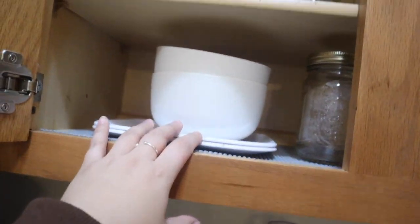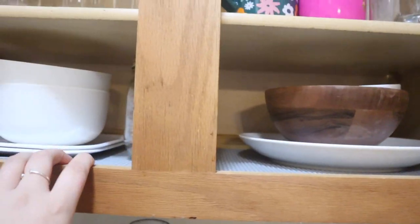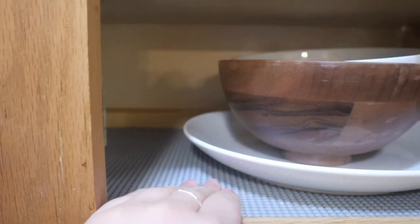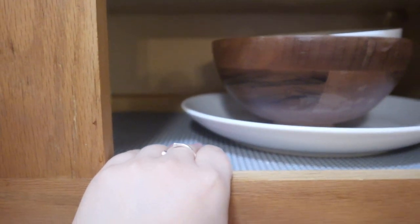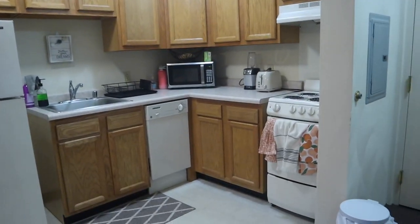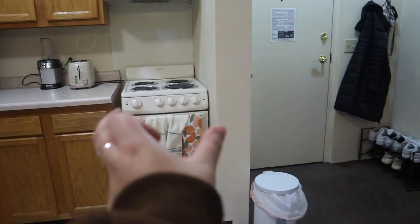And in here, I do have an organization going. I have my plates and bowls at the bottom section, and all my plates are from Target. All of this is from Target. And then I also got this grippy stuff from Target as well. Everything for the kitchen area. I think it's very cute and small. I think the stove is definitely the cutest part about my kitchen. Look how tiny it is.